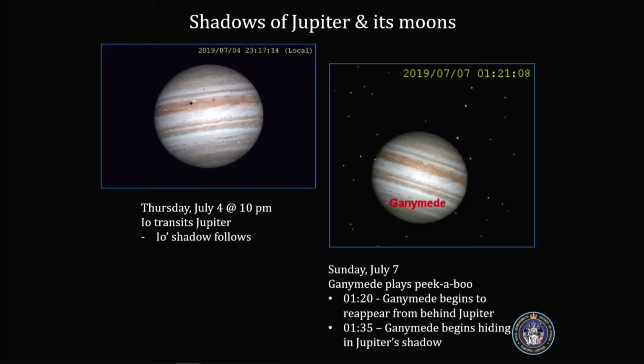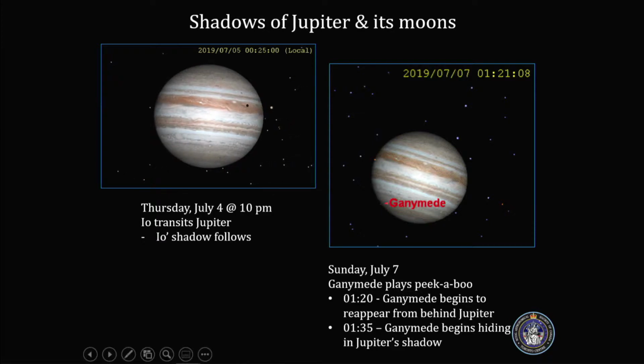A good photo op would be around 20 minutes after midnight, which we're getting to pretty soon, when the shadow would still be well within the limb of Jupiter, but Io would be out in space off the limb, somewhere around there. And that would be a good photo op, I would think.